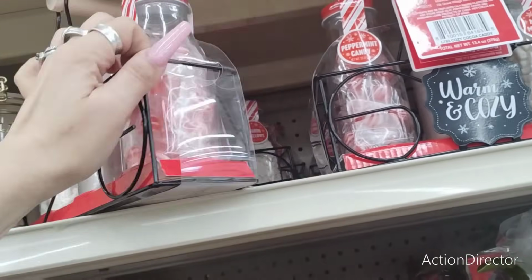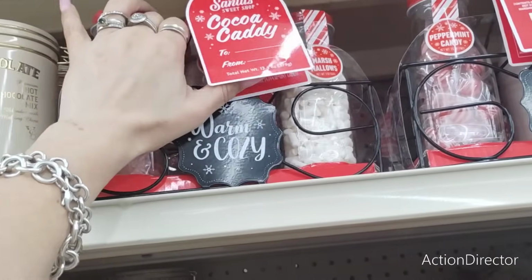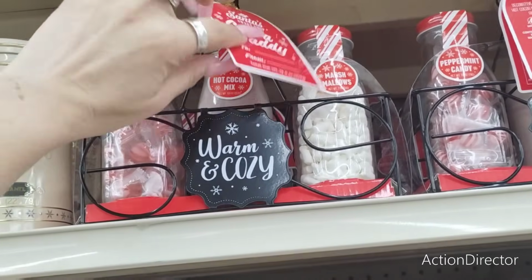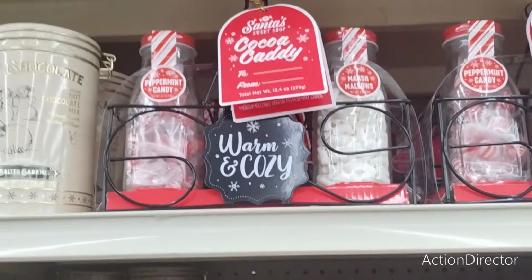All right. We've done it. We've turned around. We've done the hokey pokey. We still don't have an idea. All right. I don't know how much these are, you guys. And I'm not seeing it. But it is cute. I do like that caddy.